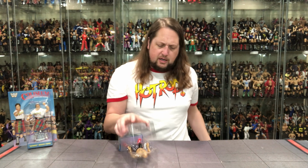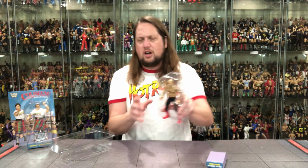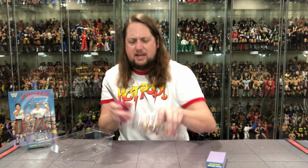But that does look good. Going to put that off to the side. Got this right here, a little plastic prison action. Oh, we got clip ties there. Like a young Todd McFarlane from the couch, we got clip ties on the arms.